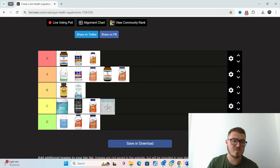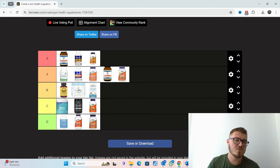There's a part of me that wants to just put it down here in C tier, but we'll just leave it there for the sake of it. So colostrum, not really sure. It's one of these really, really tricky ones. Help me, tell me where should I have put colostrum?